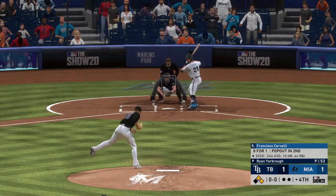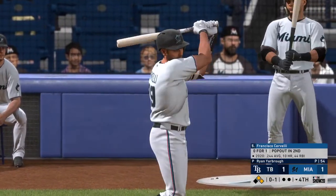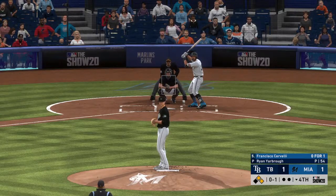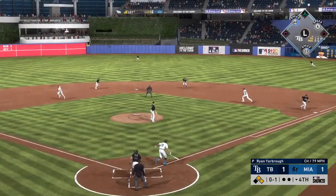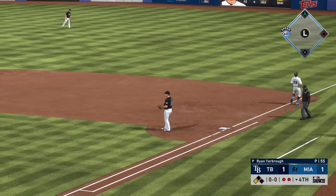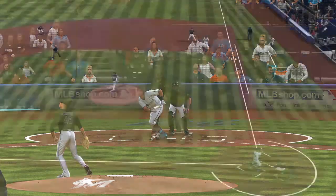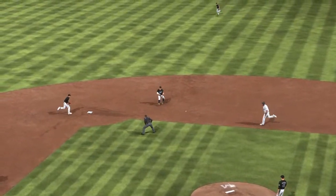Into the box now, Francisco Cervelli, as the sinker to him finds the zone for strike 1. He's 0 for 1 thus far. Hit out towards second. Adames scoops it up to second for 1. On to first, and they get the double play. Oh, that's a rally killer right there. They were in great shape with 2 on and nobody out. But the double play is the last thing you want in that situation. Just a runner at third now, but there's 2 outs.